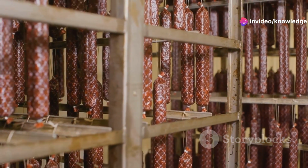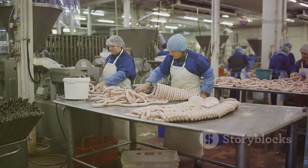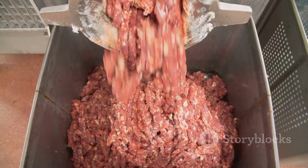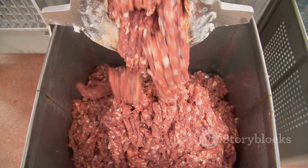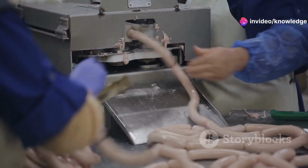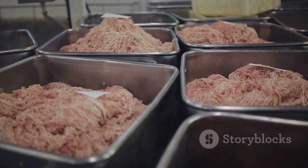The grinding room is kept cold to prevent bacteria and keep the meat firm. Operators respect these machines. They do the work of 100 butchers but demand full attention. The result? A mountain of perfectly ground meat ready for mixing. This transformation is critical for texture and flavor. Every bite of sausage starts with this uniform mince. It's noisy, chilly, and essential. The blank canvas for sausage artistry is now ready.